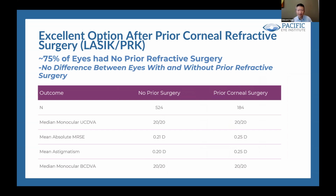You can see here that about 25% of the people who were included in the study had a history of LASIK or PRK, and at the end of the day, the eye that was set for distance had average vision of 20/20. The mean refractive error for both astigmatism and also farsightedness and nearsightedness is about 0.25. So overall, very, very good distance vision with the use of the light adjustable lens.